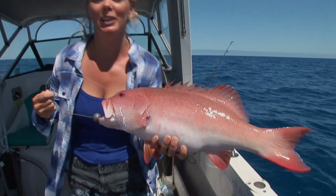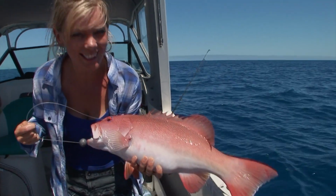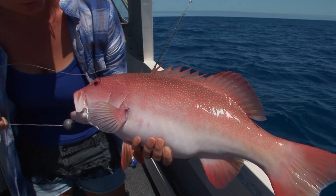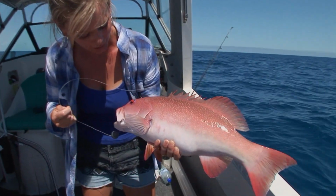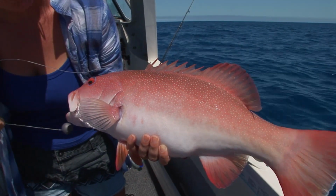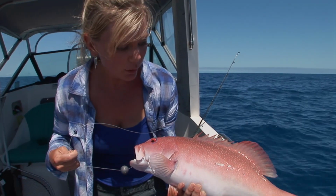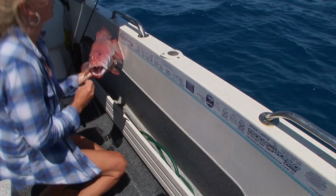Wow, that's really cool. This is why you come to Cairns to fish. You catch one of these guys. Daniel promised me that we'd find coral trout here, and he certainly delivered. Check it out. These guys are fast growers for the first couple of years. In the first 6 months they can grow up to 14 centimetres, but then after that they slow right down.